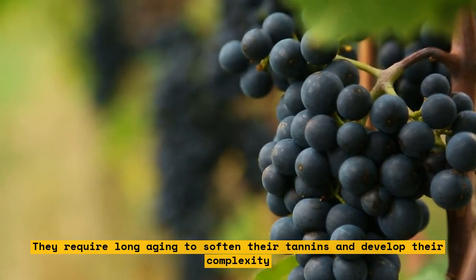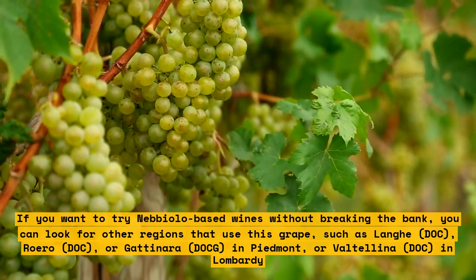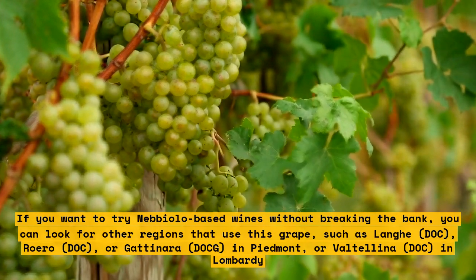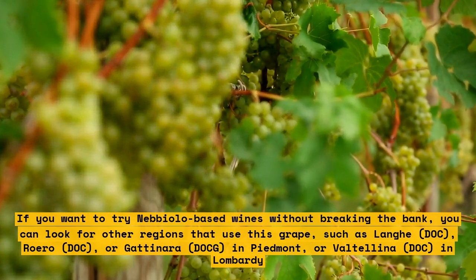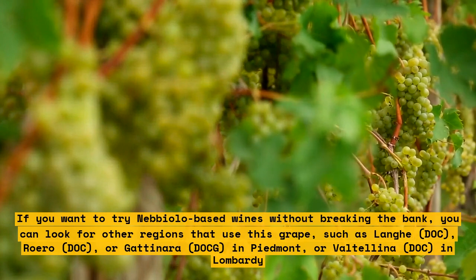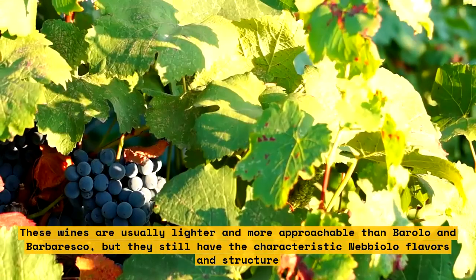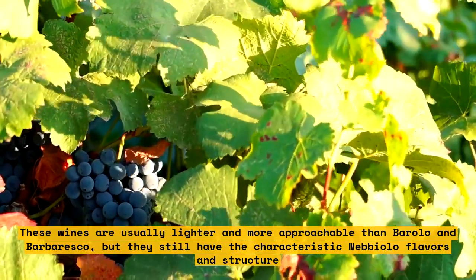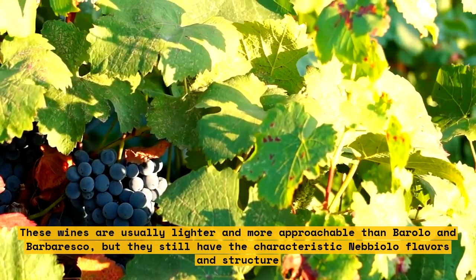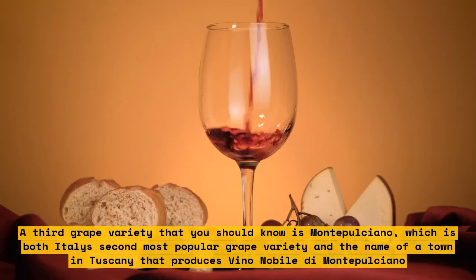If you want to try Nebbiolo-based wines without breaking the bank, you can look for other regions that use this grape, such as Langhe, DOC, Roero, DOC, or Gattinara, DOCG, in Piedmont, or Valtellina, DOC, in Lombardy. These wines are usually lighter and more approachable than Barolo and Barbaresco, but they still have the characteristic Nebbiolo flavors and structure.